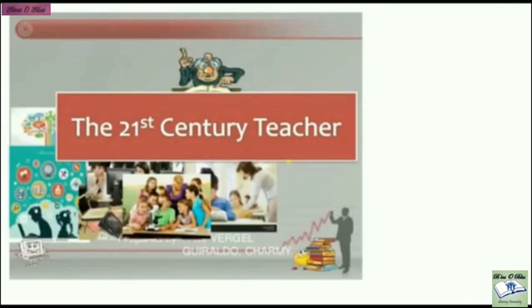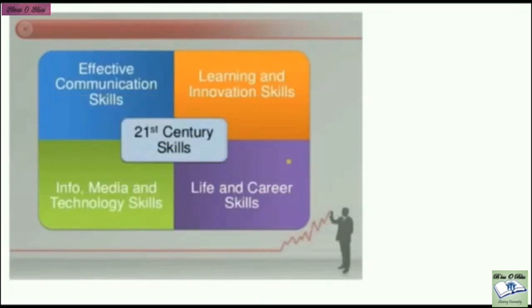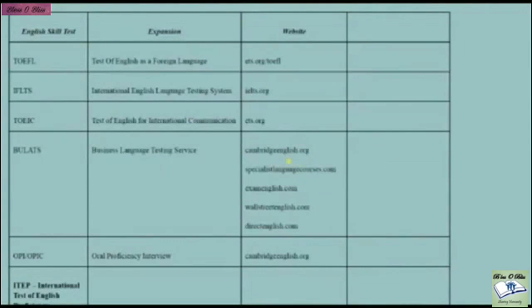21st century teacher, most of you want to become teachers, I know that, because it is safe for women, but still, just like that, you can't become teachers. If you want to become a teacher in the 21st century, you should possess these skills: effective communication, learning and innovative skills, life and career skills, info media and technology skills. So without these skills, definitely you can't become very successful teachers in the future. So I request you to highlight those skills always.